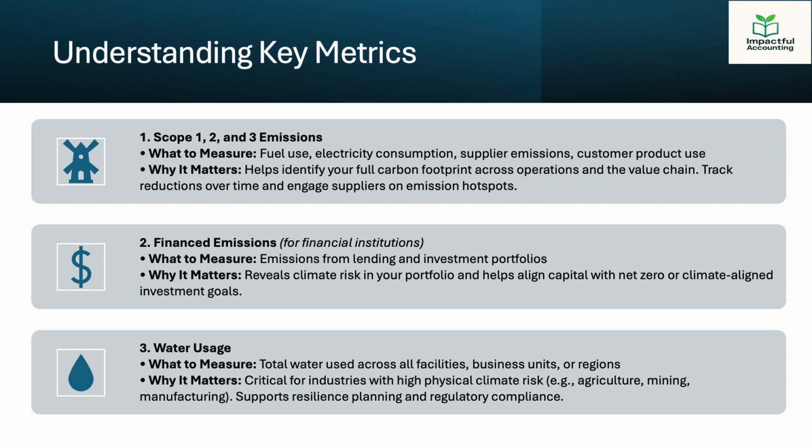So the important thing to remember on this slide is you don't need a perfect system to get started. Start with what you already have, like your bills related to fuel and electricity, supplier records, investment reports, and water meters. Then use that insight to build a baseline, set targets, and communicate clearly with your stakeholders. Because in today's climate reality, good metrics don't just support reporting, they drive better decisions.